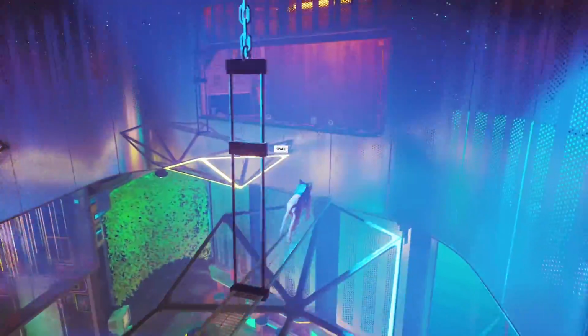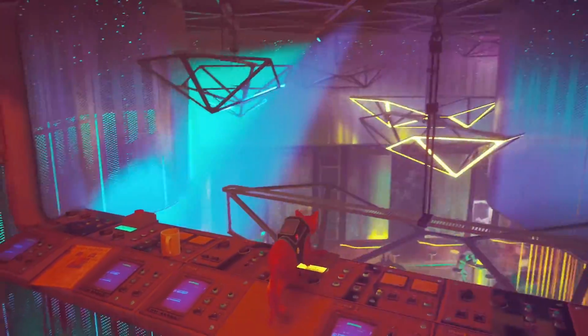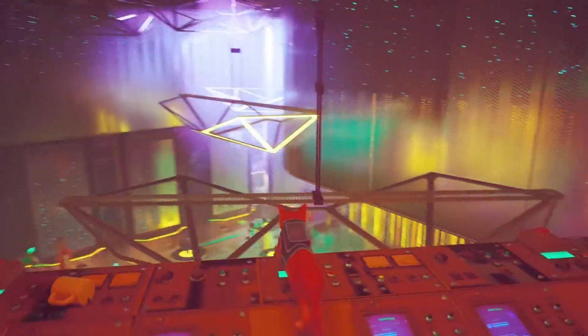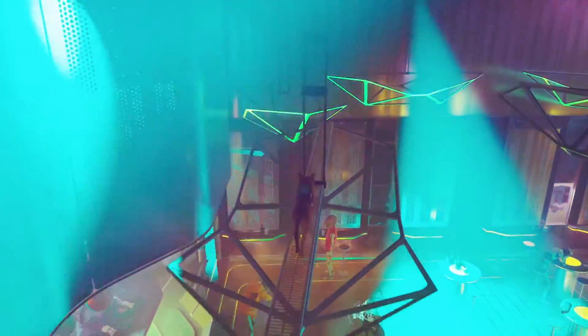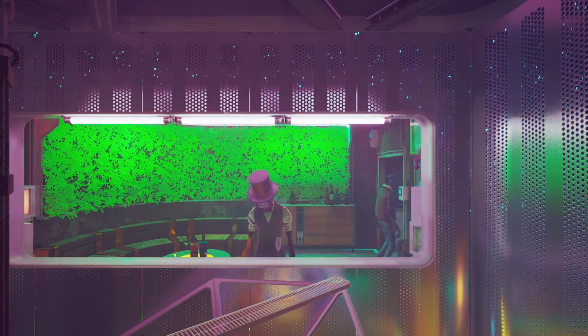Let's see if we can get anywhere. Nope. Okay, so we need to get another one, but not the first one from the right. Let's see what this does. Yeah, that's not good. What if I combine this? No, definitely not. Let's press this one. Oh, this looks good. Okay. Oh, cutscene. Cutscenes are always good in here.